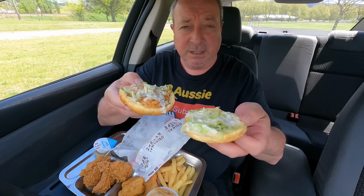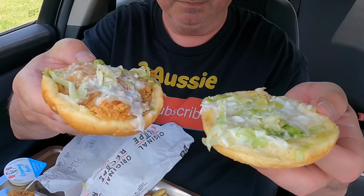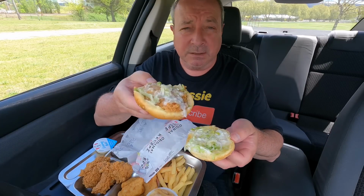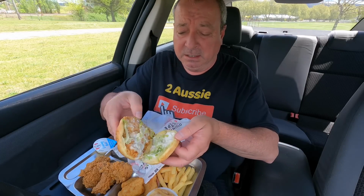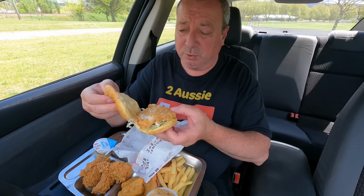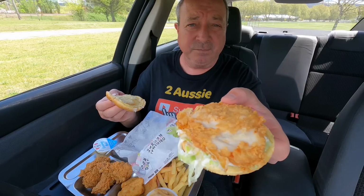Okay, plenty of lettuce. At least they're not skimping on that, the thing that's the cheapest. But that Zinger fillet, very sad looking. We should put it this way so you can see actually the fillet itself without the sauce, of course. There it is. Very sad looking attempt.